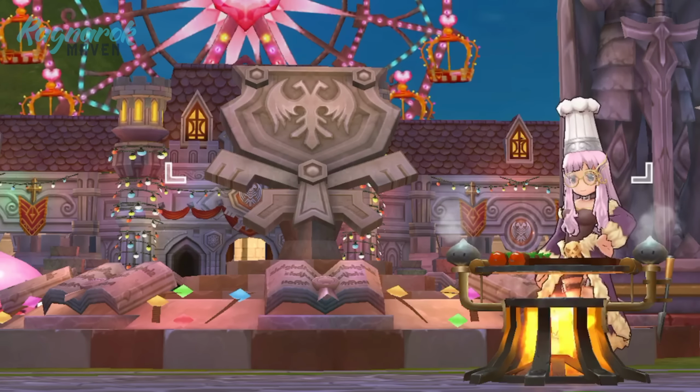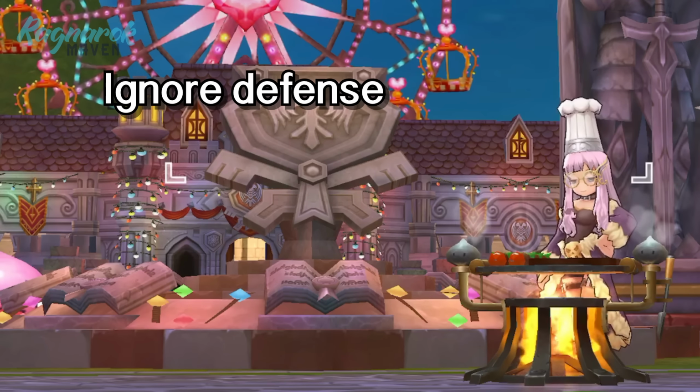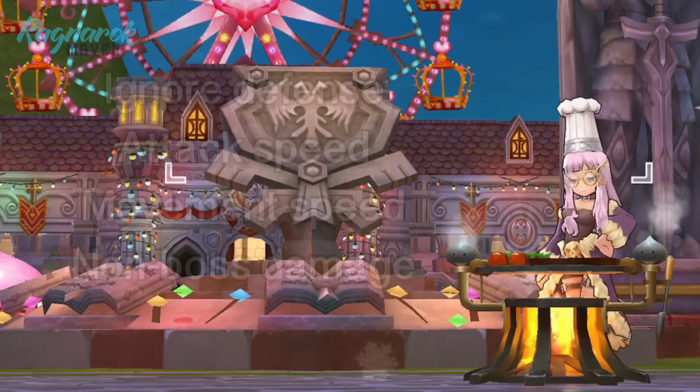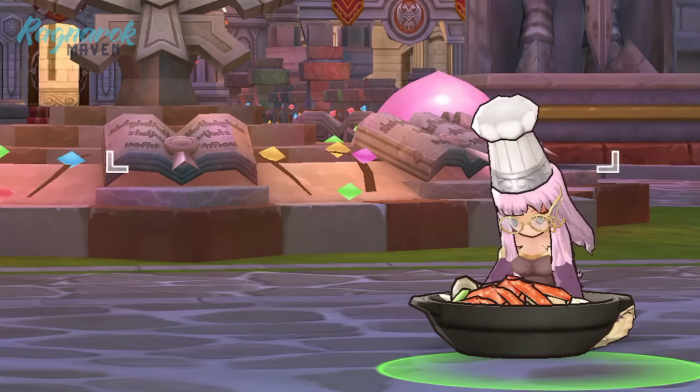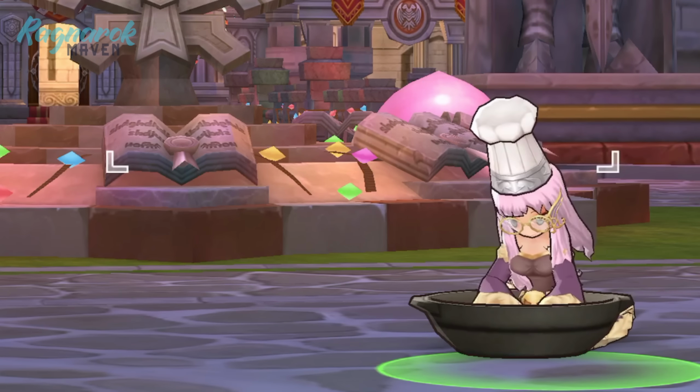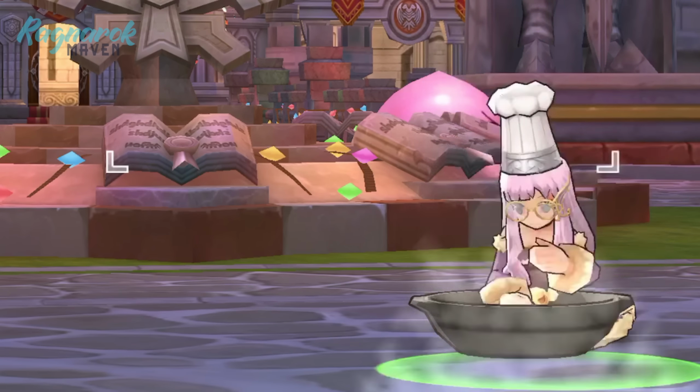I've divided the food in the following categories: Ignore Defense, Attack Speed, Movement Speed, and Damage to Non-Boss Monsters. I'll be giving 3 to 4 star food suggestions for each category, as 5-star food would be difficult to cook and would require more rare ingredients. Alright, without further ado, let's begin.